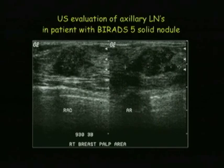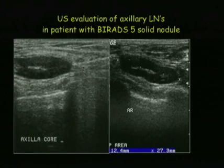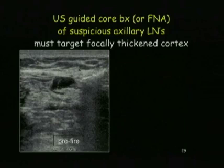This is just an example of how we would work up a patient. Here's a case of a BI-RADS 5 lesion with microcalcifications. There's an abnormal lymph node that has symmetrical cortical thickening, so this could be reactive or benign. I'm not showing you the images, but we compared to the adjacent lymph node, which was normal. And here's the pre-fire core needle biopsy and the post-fire core needle biopsy, documenting the presence of metastatic disease.